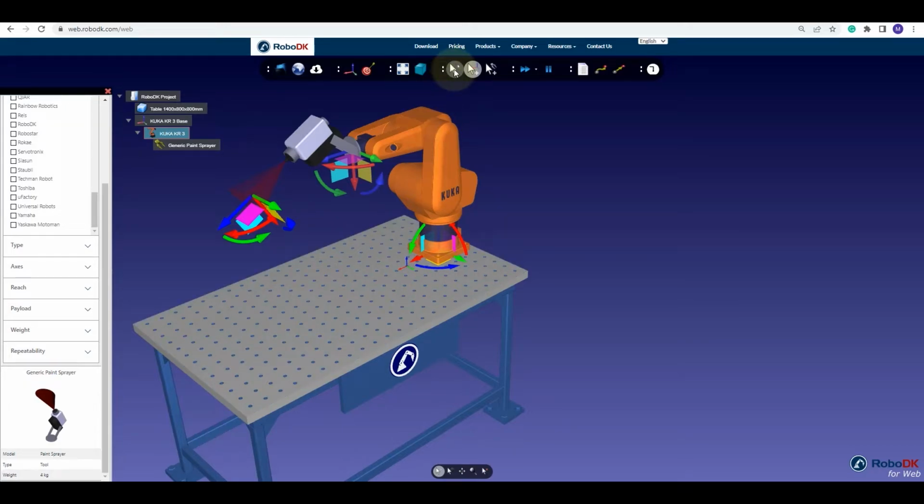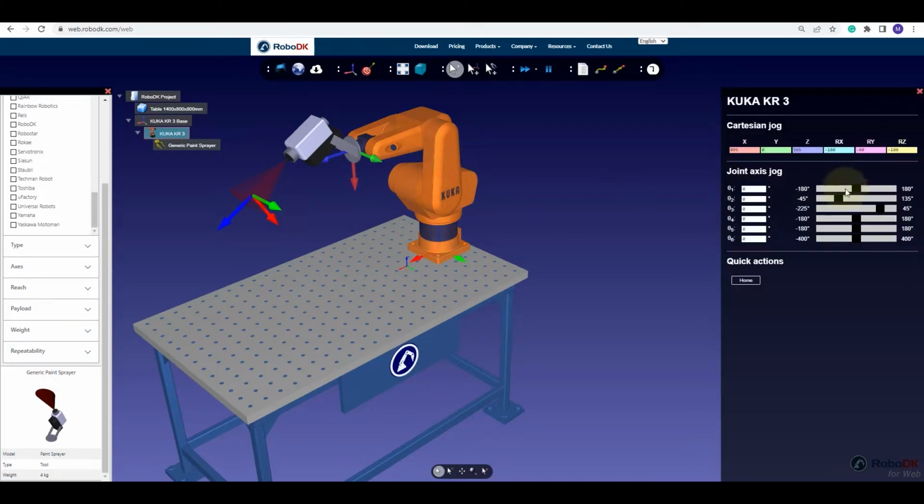Now if I go back to the normal view, my left click can select different objects. If I double click on anything on the screen, wait a second and you will get its sub information. This time it is the robot, the KR3, and if it moves to any place and I want to get it to home position, I just click home. I get the coordinates, the angles, and everything related to that.